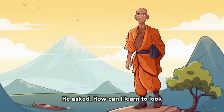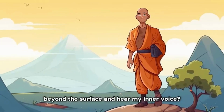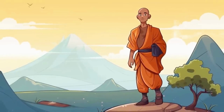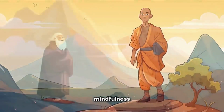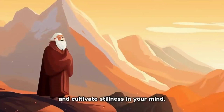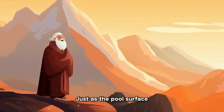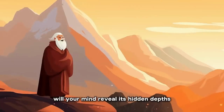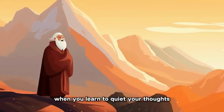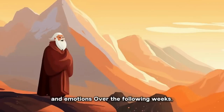He asked, "How can I learn to look beyond the surface and hear my inner voice?" Master Shun smiled and replied, "You must practice mindfulness and cultivate stillness in your mind. Just as the pool's surface becomes calm when undisturbed, so too will your mind reveal its hidden depths when you learn to quiet your thoughts and emotions."